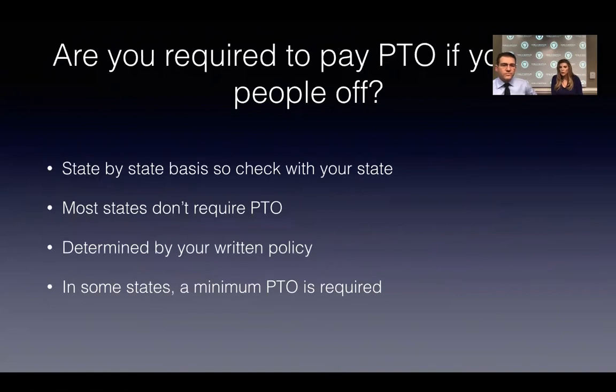Other people have asked, if I terminate my people today, do I have to pay their time off that has been accrued? This is a state-by-state basis, so check with your state. Every state is different. Most states don't require you to pay accrued time off, but some states do. That should be determined by your written policy that you have for your office policy. It should state there. But if you don't have a policy, please refer to your state. There are some states that a minimum paid time off is required. So please make sure you're checking with your state regulations because that is so important at this point.